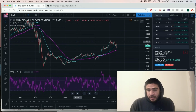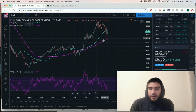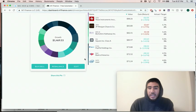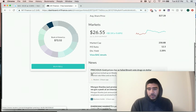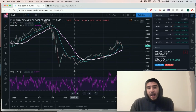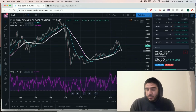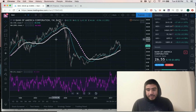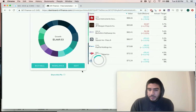However, with Bank of America, I still like that it's above both major moving averages. Clearly showed support here at the 200-week, and Bank of America actually pays a dividend yield. So it pays a dividend yield around 2.28%. I'm sure with dividend reinvestments, you would have more than made up your money, and you're probably in the green by now if you've been investing since 2008. And that's kind of the same logic that I'm applying here. And I also don't think that Bank of America is going to go away anytime soon. So that's what I like to see with growth stocks.